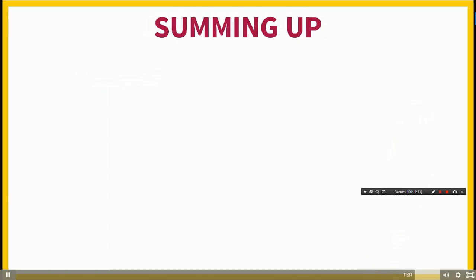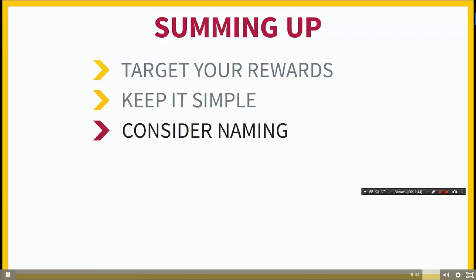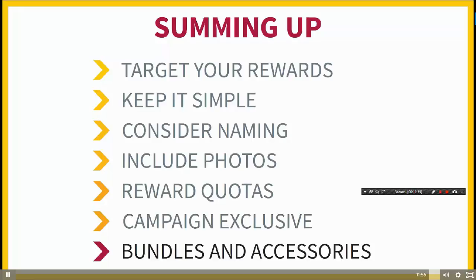Alright my friends, this was it for today. Let's sum it up, especially for those who were sleeping during the presentation. So we talked about targeting your rewards, keeping it up to 10 tiers, considering the naming. We talked about including the photos of your rewards. We talked about imposing reward quotas, making them or at least some of them campaign exclusive, and creating bundles and adding accessories during your campaign. And we also had some crazy reward ideas to inspire you to make it more fun.